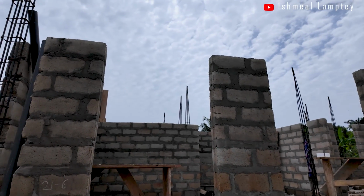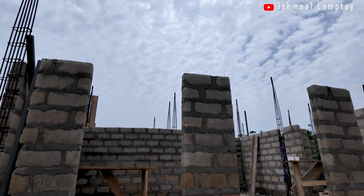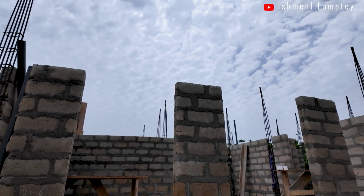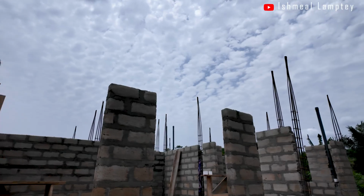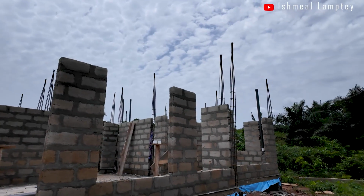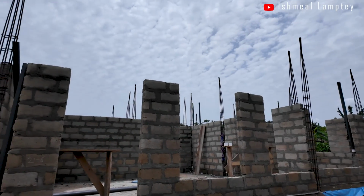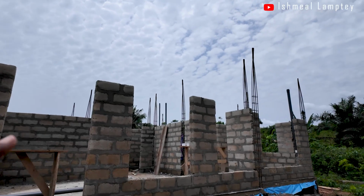But I've also noticed that sometimes some people skip the lintel because they want to save cost and then run the blocks all the way. Maybe sometimes they do the lintel on the openings, either the doors and the windows, which is not bad. That was what we were actually looking at doing. But from a couple of looks at things, we noticed that it wouldn't be the best. So we're actually going to do the lintel all over the walls.